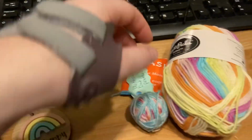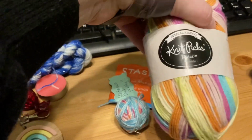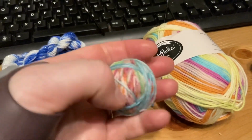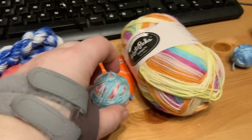And from Shelley, a second ball of Knit Picks Felici that matches the first one. So now I've got enough for a pair. Oh, I'm so excited about that. Some stash tea, coconut mango, and this yarn, which she says is unknown, but it's pretty, and I would agree.